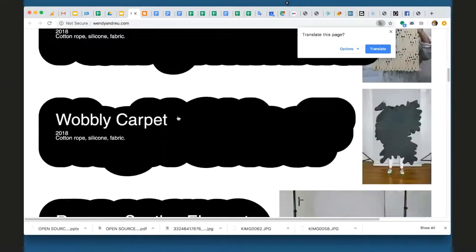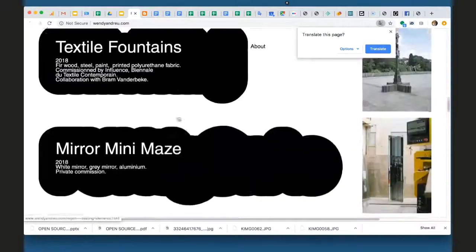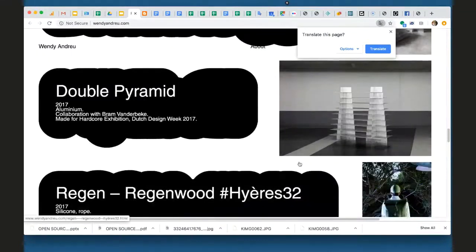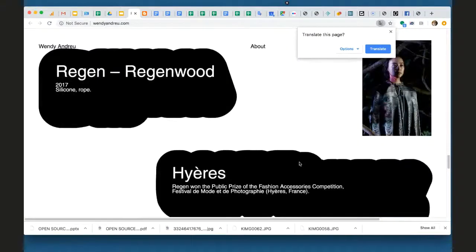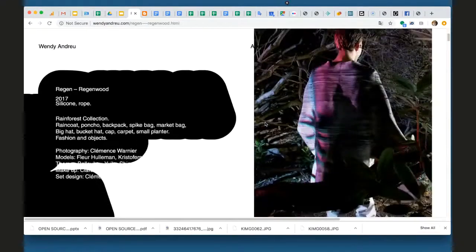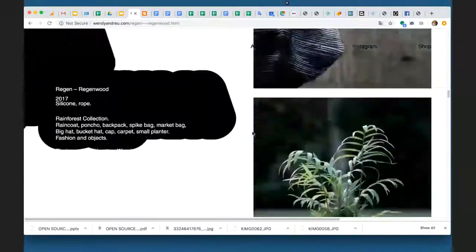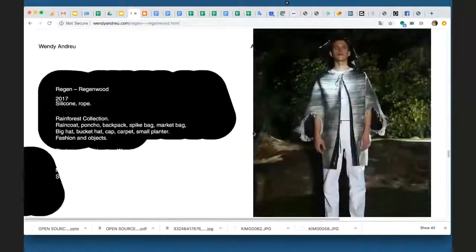She's doing molds and then wrapping the rope around the molds like this and applying latex on it and paint. Let's see. Here she says silicone actually. So the video is interesting. The process video is not online anymore, but if you search, maybe you can find it later on.